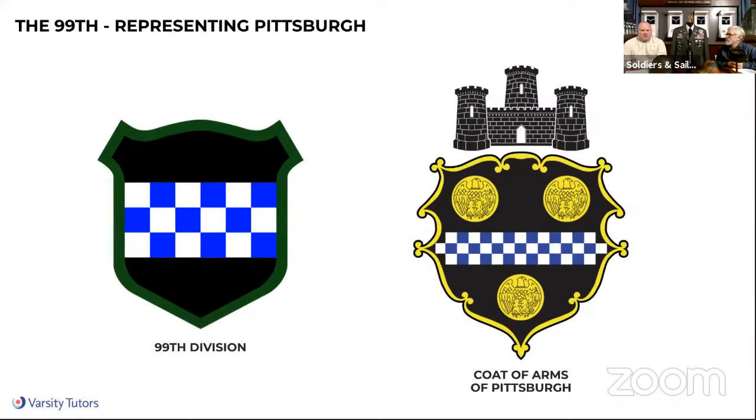And this is one we chose basically because it's where we are. Yes, this is the 99th Division. And you see that patch there with the blue and white checkerboard. That is near and dear to the city of Pittsburgh, where we are here at Soldiers and Sailors. And you can see the coat of arms of Pittsburgh, where it's taken from. And of course, the coat of arms of Pittsburgh is actually taken from William Pitt, who Pittsburgh is named after.